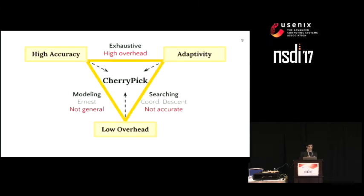So far, we saw that modeling is not adaptive, and searching is not accurate. So here, I'll present CherryPick, which achieves high accuracy, adaptivity, and low overhead.